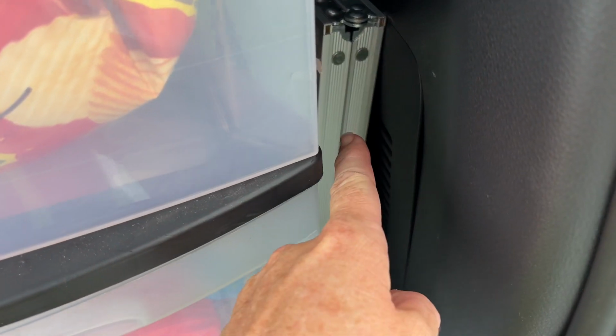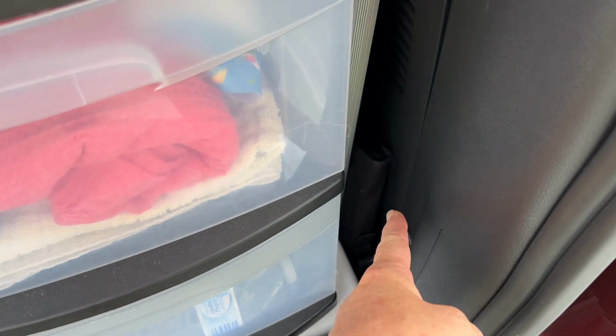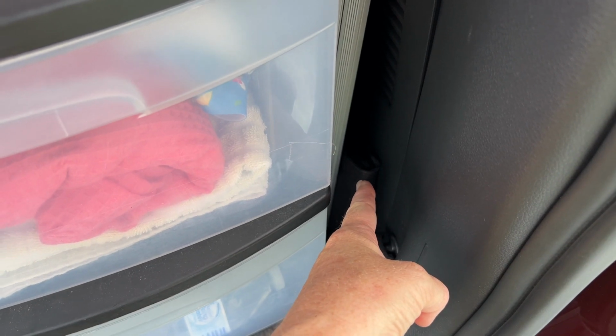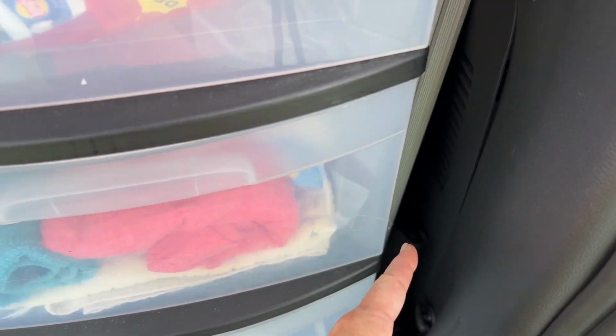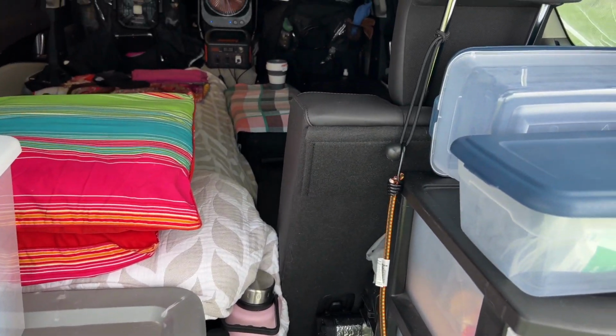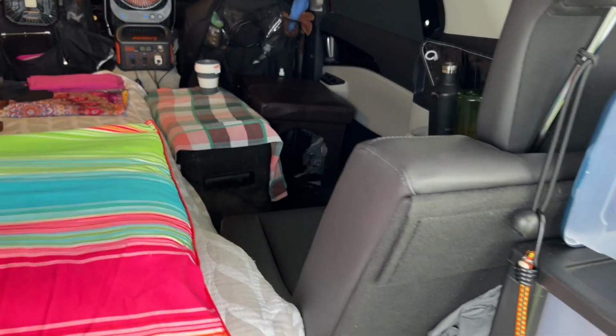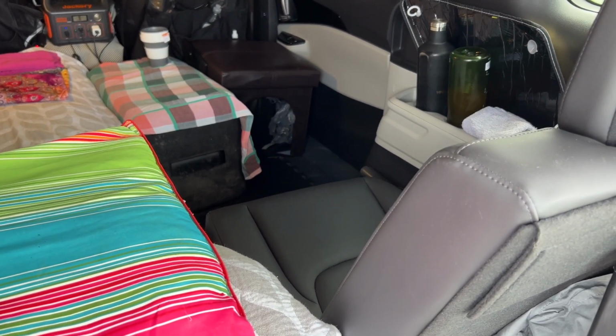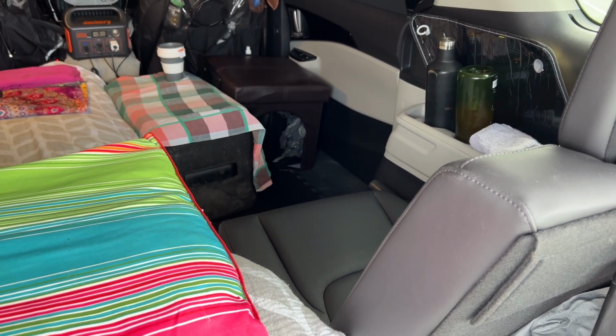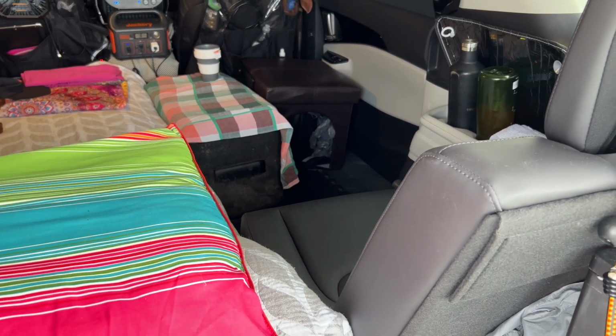I've got one of these portable tables. They fold out and I can put it on my lap if I'm going to do some laptop work. That is a foldable solar panel. I might be trying it out this trip, I'm not sure. So that is the back. As you can see, I have one chair up. I like this setup because I can sit rather than laying on the bed. Yeah, that's working out nicely. And I have enough room for my head.